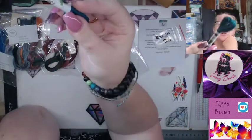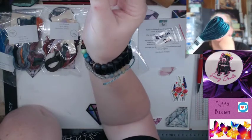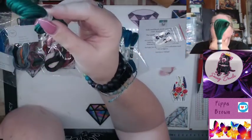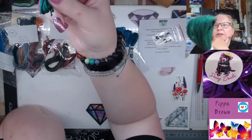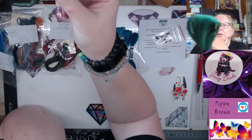136 is getting into the much heavier green. Sorry, I'll put this in front of the face, and there we go. And then we've got the emerald green. This is 145. It is a beautiful green. I was thinking it was like the school gabardine.